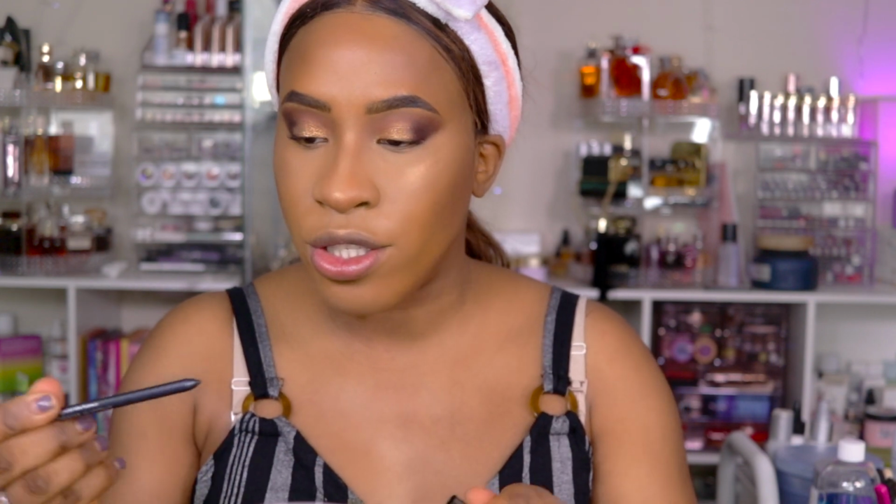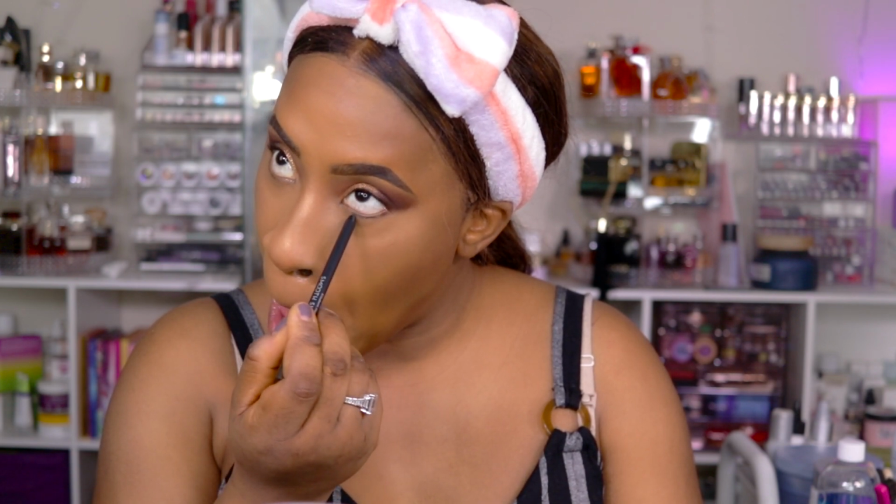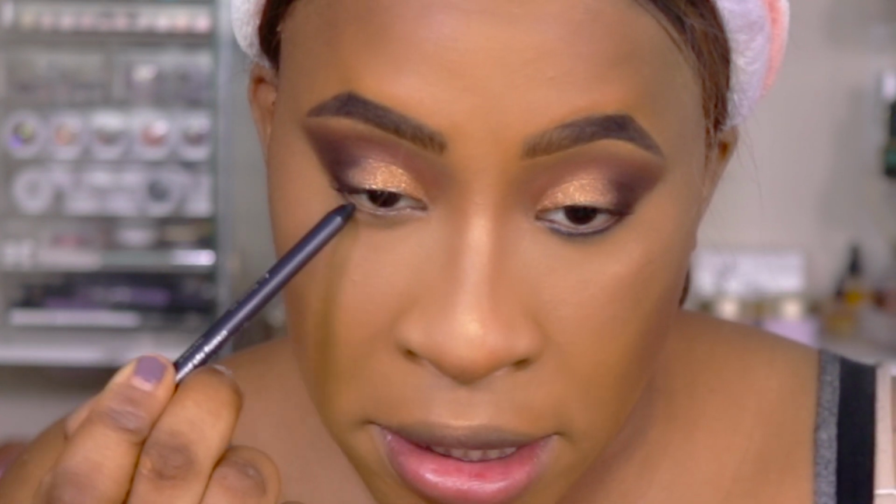Done, I'm going to do my blush later, but I just want to go ahead and do my bottom lashes before I forget. This eyeliner is from Elizabeth Mott. And just bear in mind that all these products will be listed down below.